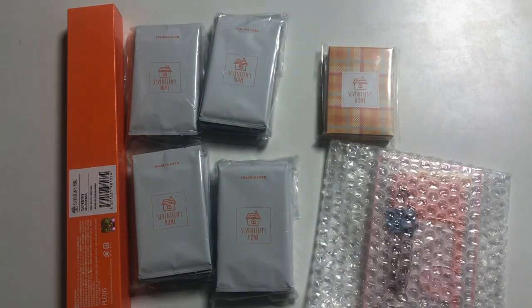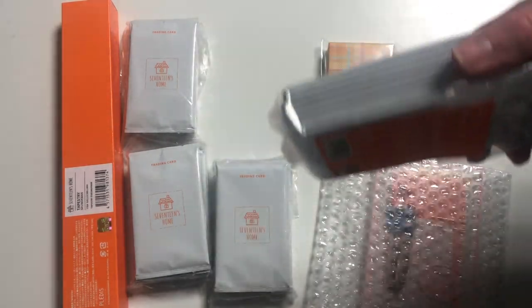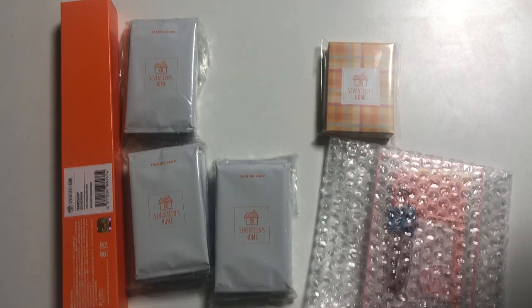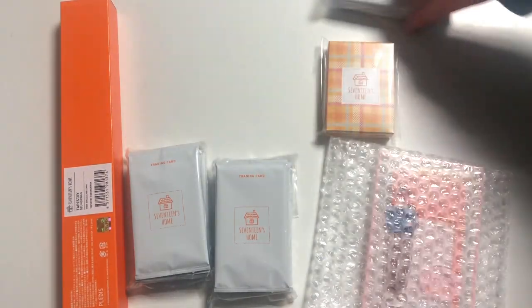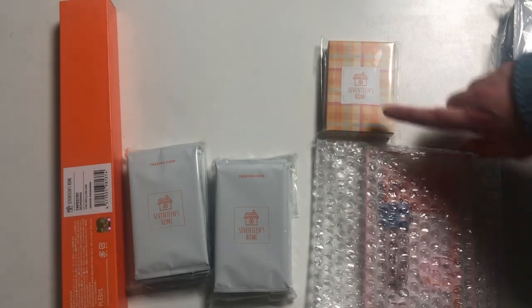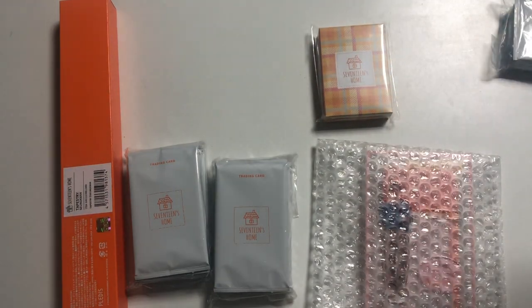But as I said, I can't open that one either because it's not for me. I'm also going to remove 1 10 pack of the trading cards, and then I'm going to open another pack and remove some of those because they are also for her. So we're going to be left with about 17 packs of trading cards, and then the stand, the tapestry, and the playing cards.